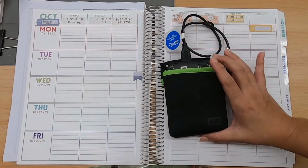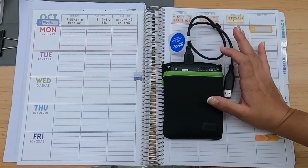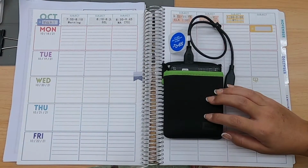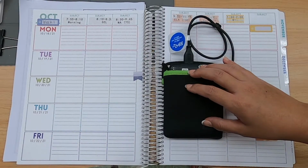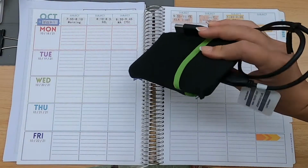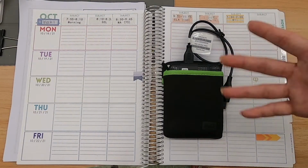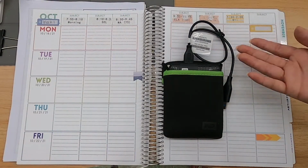I also have a spare hard drive that I bring to and from school every day in case I need to access something, or I'm not able to get it on my computer. So one of the things that has really helped me this year is this hard drive. The reason for that is because my computer had run out of space, and I needed a hard drive to put all of my teaching files onto, especially after coming off of a year where we had distance learning and all these digital online resources that teachers had to send out to their students throughout the year.